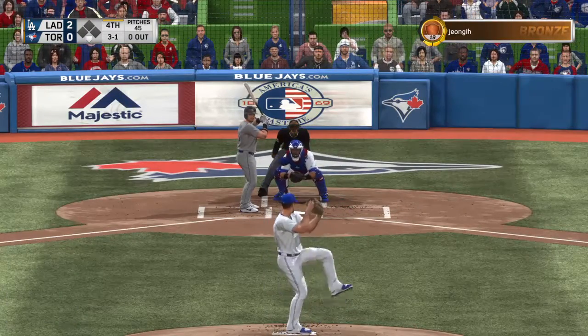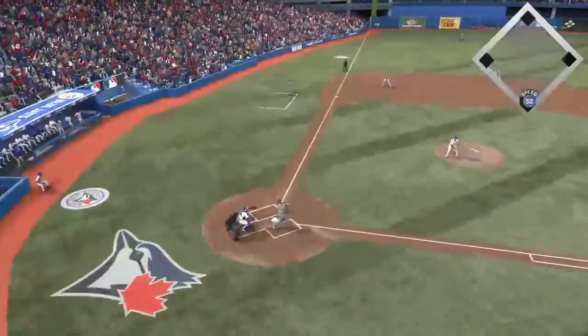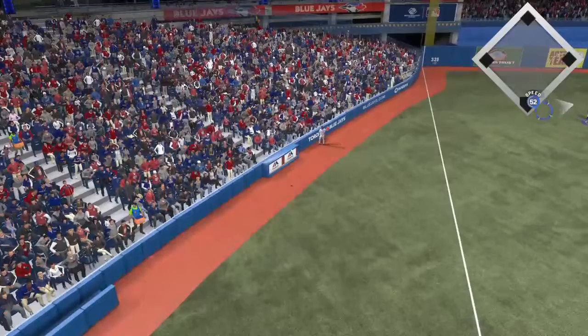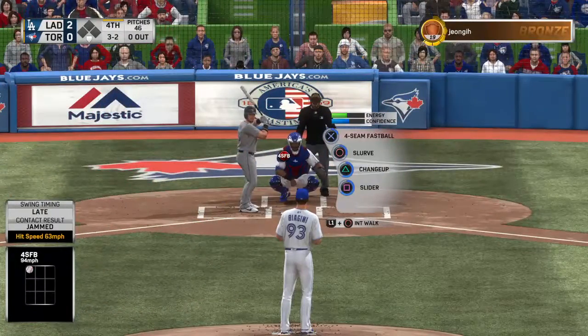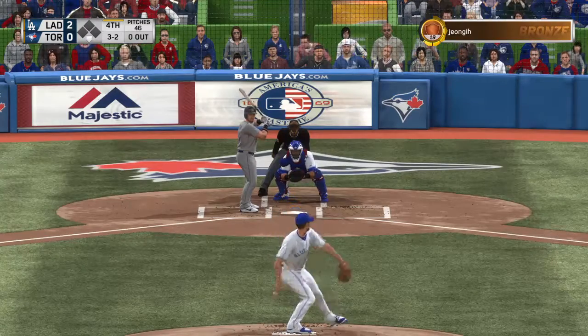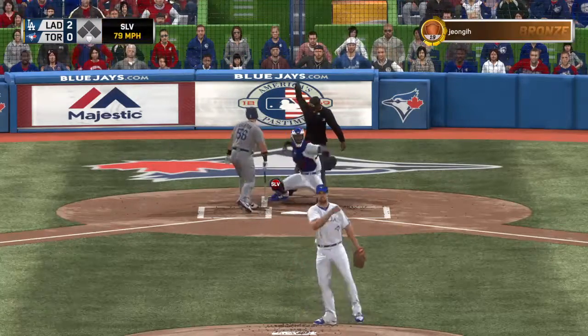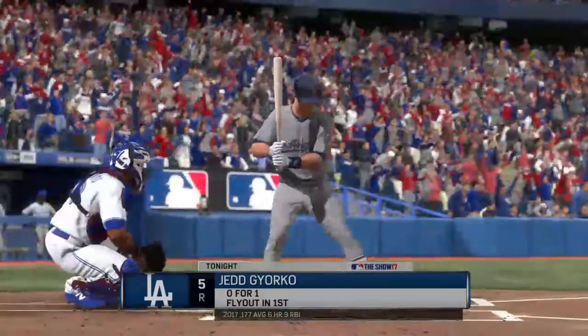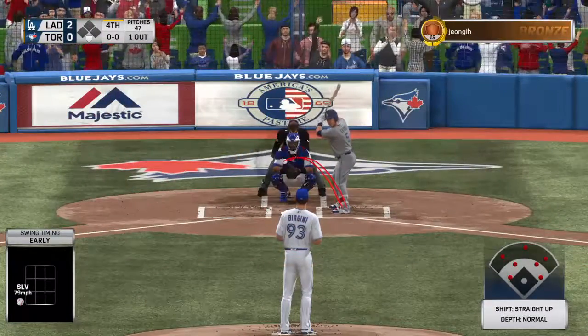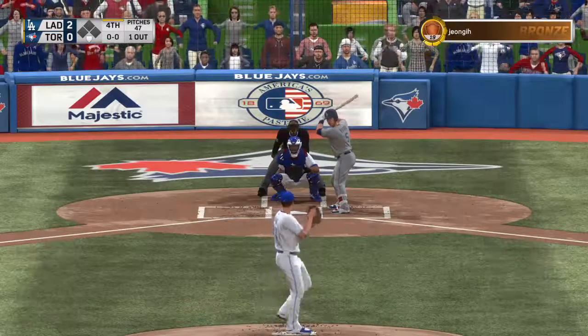Jed Jerko is on deck. Swing and he pops it up over toward foul territory. And this will land foul. And a check swing here, but the bat clearly breaks the plane as he's set down for the first out. Third baseman, number 5. Here's Jed Jerko now. He's 0 for 1 thus far.